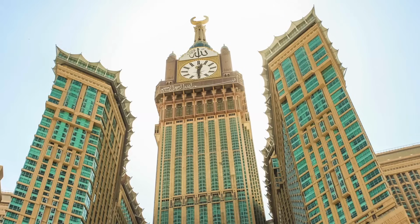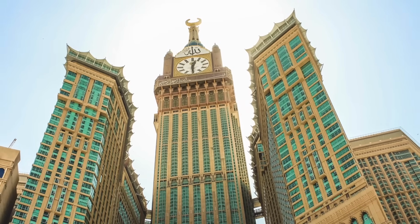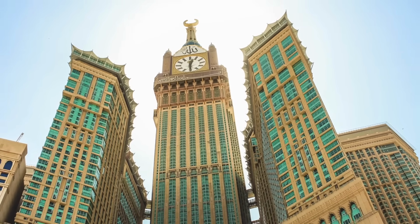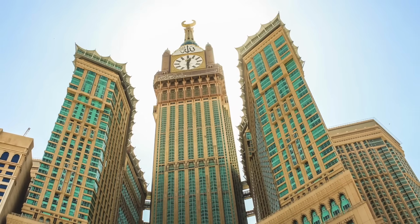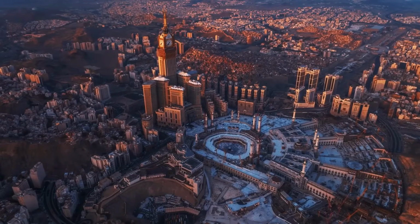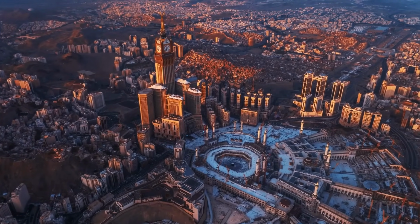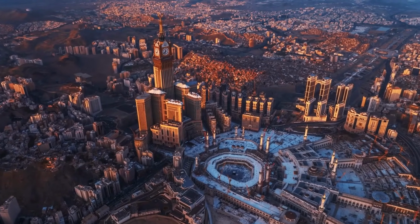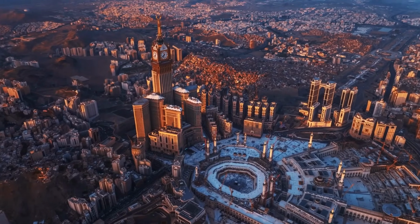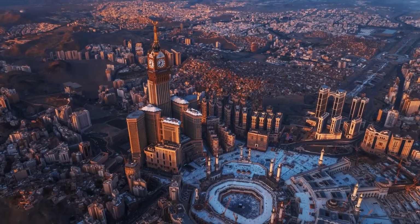world. Critics, though, have noted the tower's controversial juxtaposition with the religious site that it looms over, citing concerns over commercialization and the destruction of historic buildings during the construction. Still, for many, the clock tower is a symbol of modern Islamic pride and a focal point for millions of Muslims. From an aerial view, the clock tower appears as a monolithic structure, casting a formidable shadow across the city.